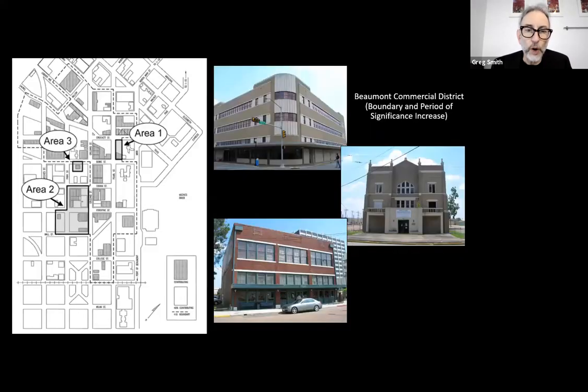And so what we did for this amendment was a new survey. And so we evaluated the contributing and non-contributing status of all the properties within the existing boundary. And we proposed an expansion to the period of significance to at least the 50-year point. We actually tried to go a little bit beyond the 50-year point, but our Park Service reviewer at that time did not think that was the right approach.